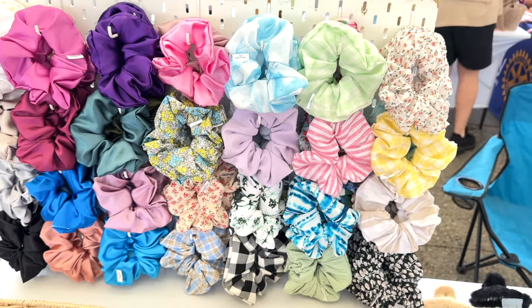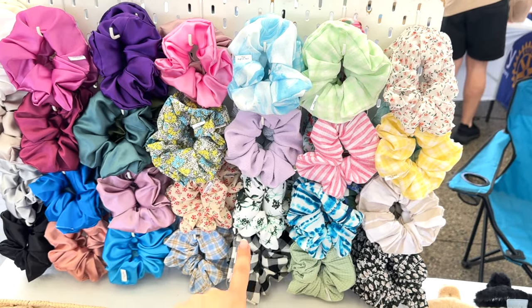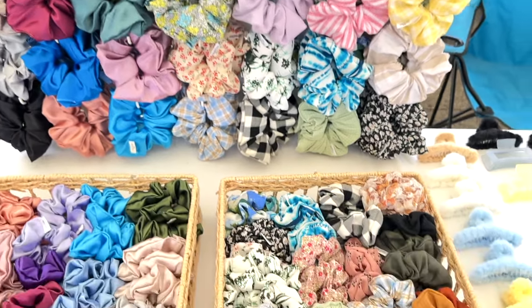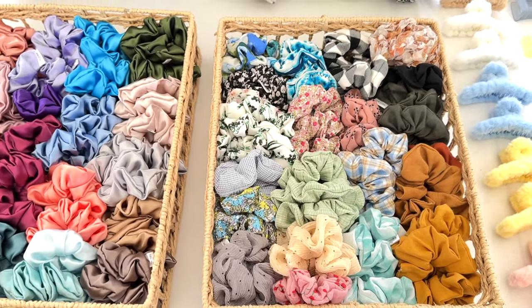So it's a lot more colorful now. These are new, the yellow, the pink, and then some beachy vibes over here. And then they're the XLs on the board. And then these are the regular scrunchies, so the baskets fit a lot more.